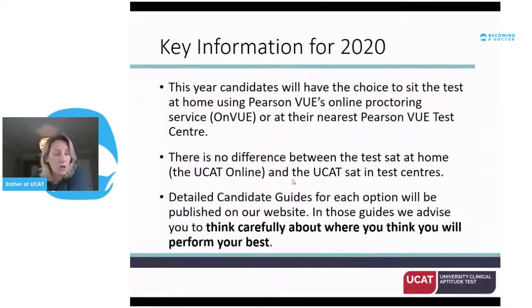If you're thinking of sitting it online, the guides cover the technical equipment and environment that you need to be able to sit the test. Or if you're sitting at a test centre, it will tell you more about what that experience will be like so that you can feel prepared. Lots of the questions I've had so far on social media and other channels are all answered in these guides. So please go and read those. You know, it's really important.